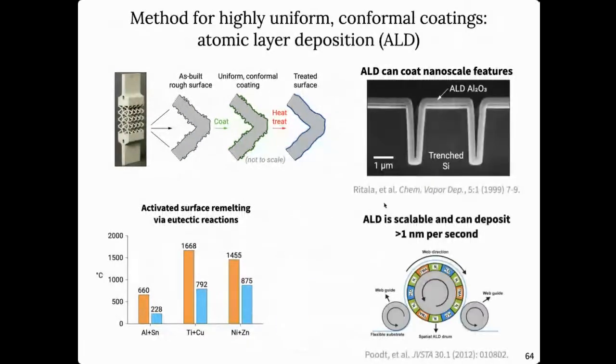So what we are doing is these conformal coatings with something called atomic layer deposition, or ALD. ALD is a technique that's used in Silicon Valley, and it coats nanoscale features. So very small features, ALD can coat all the way down into these microscopic features and all the way back up. And notice how uniform this film is.